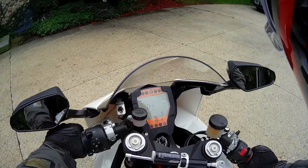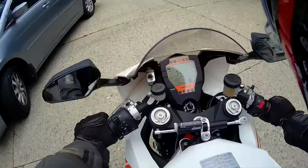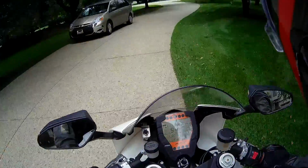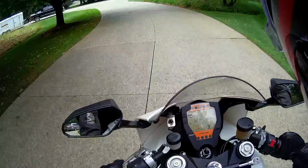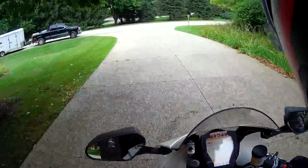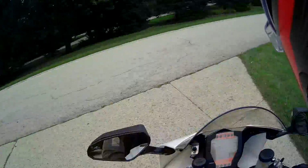Nice V-twin engine. If you're thinking of getting one, they're hard to come by. They come in two different colors. I happen to like the white and orange, but they have a white with black and a black one.